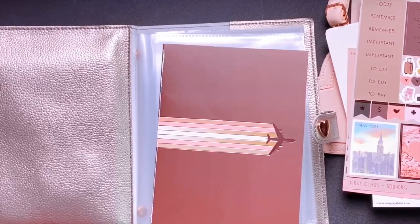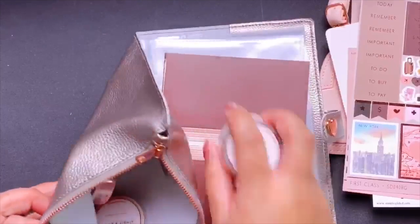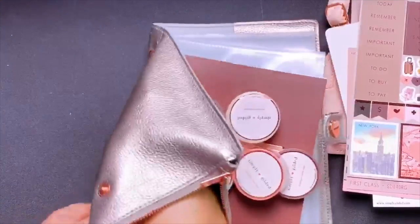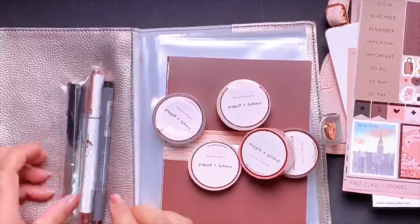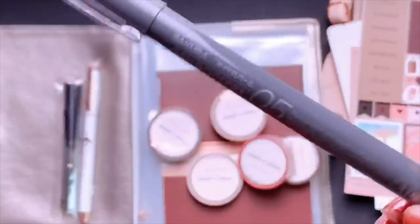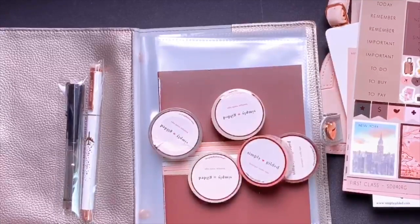The next thing is in the zipper pouch right here, which is rose gold. And they have washi. Oh my goodness. You got the washi and then some goodies in here. Let me see. Nothing else is in there. And you can zip it back up. So let's look at what you get. The micro perm Sakura pen right here. Here's the tip. Really nice. Nice pen.